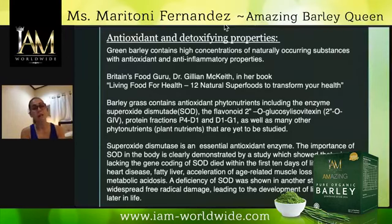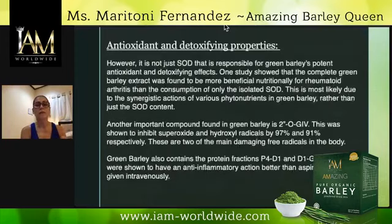Okay? At saka mahirap mahanap ang SOD on its own. You normally find it in food such as plants. Now, the beauty about our barley is that it's so concentrated. One sachet of 3 grams is para ka na kumain ng 1 kilo, 2 kilo, 3 kilo na raw na barley. Depending on the amount of sachets that you drink per day, di ba? Okay, so, isa na tayo. This is most likely due to the synergistic action of various phytonutrients in green barley rather than just the SOD content.